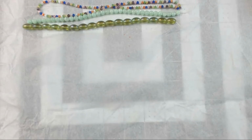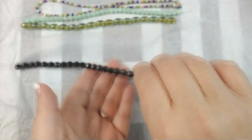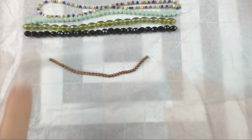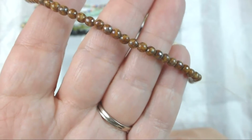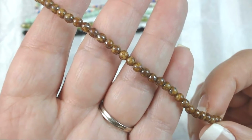Okay, so this is an 8mm check fire polished, and the color is Jet, and there's 24 of these. So these are solid. They're completely black, solid color, very shiny and faceted. Very nice. Well, these look like seeds to me. There we go. These are the 4mm check glass Druks, in brown travertine. There are 34 of them. And these are nice. They're very round, very tiny. A beautiful color, kind of mottled there with the different browns, lighter browns, darker browns. Love those.